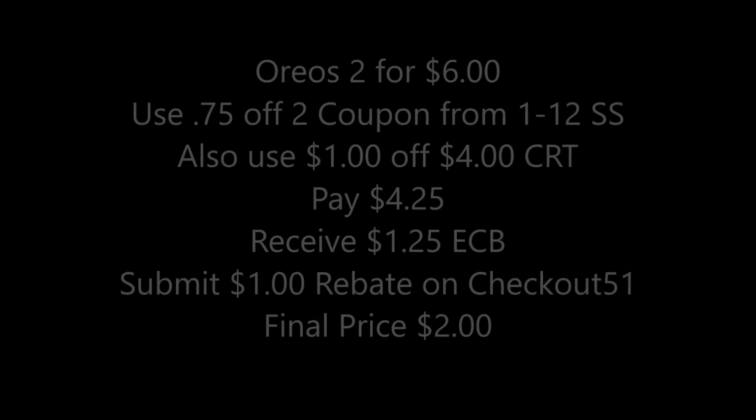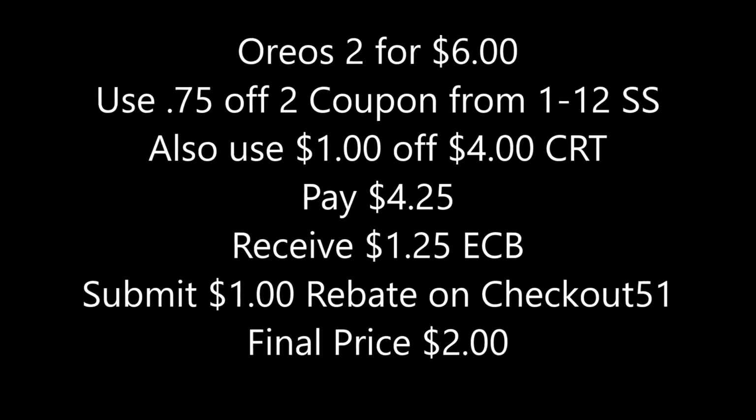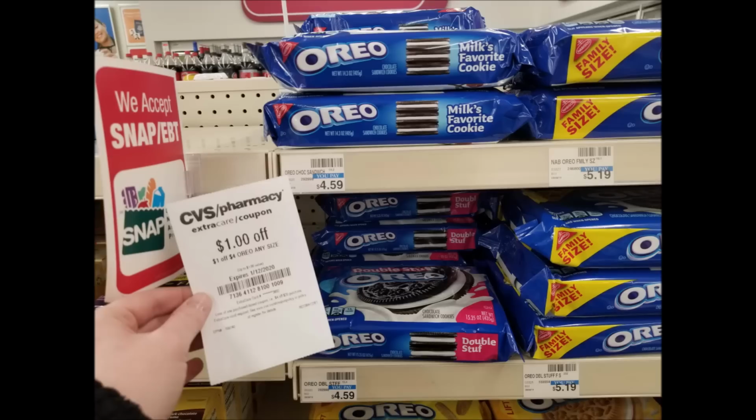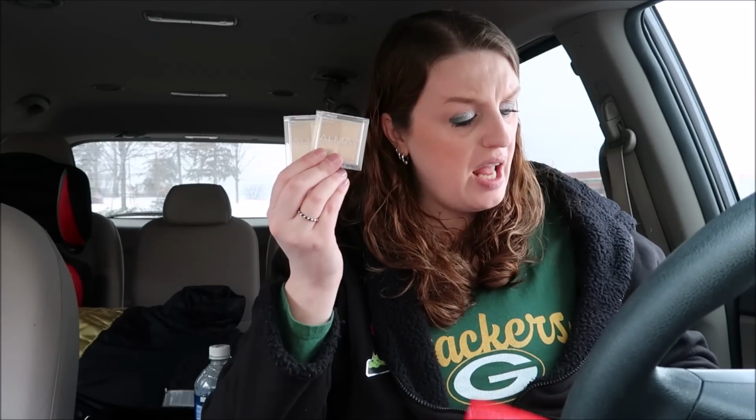I also did the Almay eyeshadow deal. Now these were $7.29.